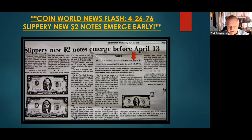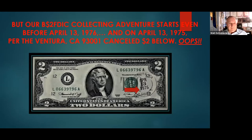Okay, well, a lot of things happened. If we go back to the rules again, remember, notes were supposed to be issued only on April 13th, but Coin World on April 26th released this following article about slippery $2 bills emerging early. Early, what do you mean by emerging early? Well, our $2 collecting adventure starts here. In fact, it starts even before here, even before April 13th, 1976. If you look at the arrow here on the note pictured, notice the date, 1975. Well, this is the year before.